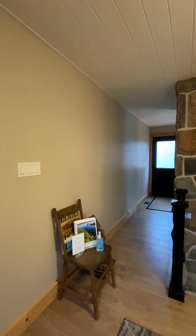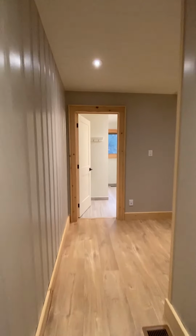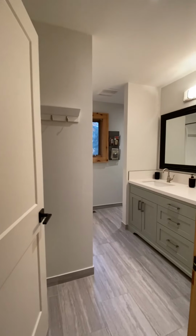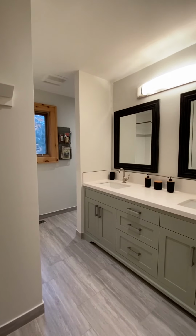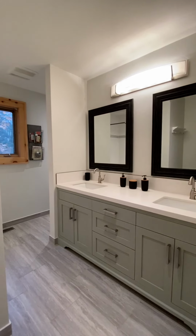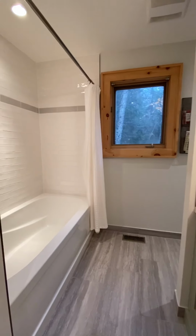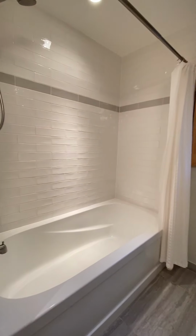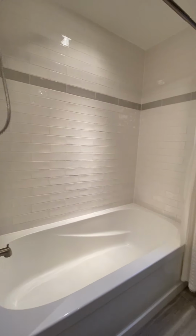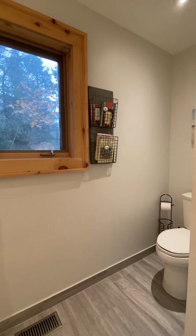I'll pan here lightly so you can see the door I was mentioning earlier that goes out to a really nice deck. But first we'll have a look down here at our second bathroom. Again, all the bathrooms have custom cabinetry as well. And this is a really lovely double sink vanity. This is a 4-piece bathroom with a shower and tub. Really, really stylish tiling in here. And then just a really nice privacy wall for the water closet.